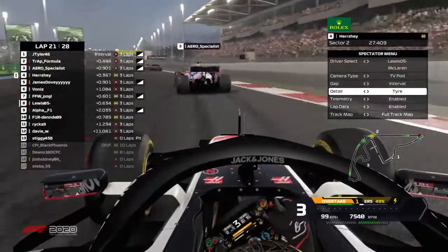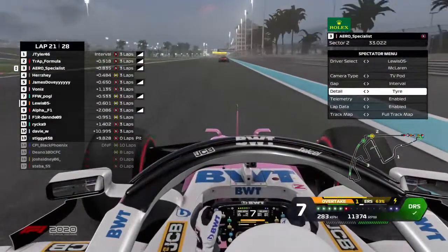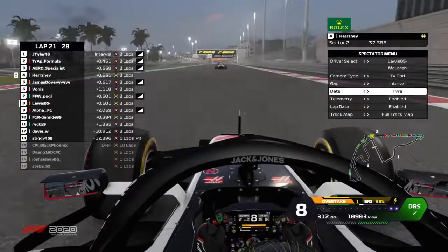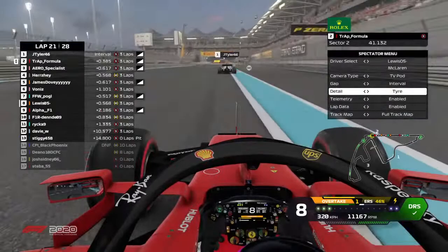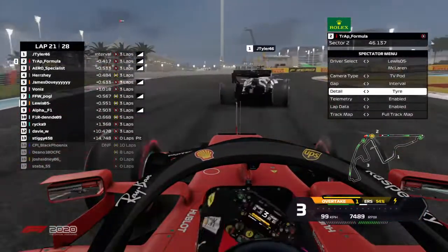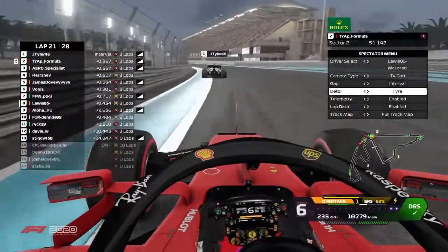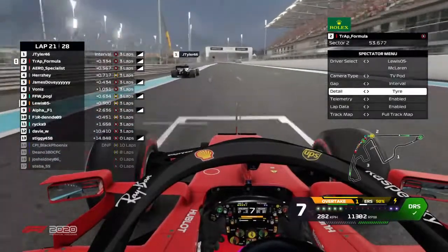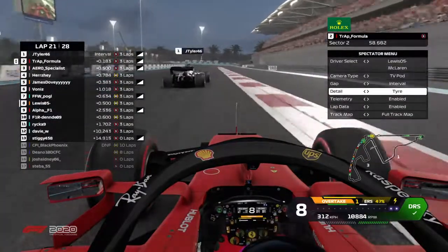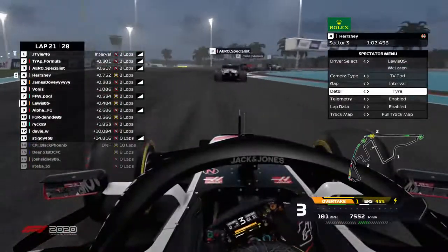Oh, tapping the rear of that Racing Point is not going to help out, but DRS will help them out this lap. Aero Specialist will have DRS and has got more ERS. Of course, Heresy's best move right now is just to save. Trap Formula has got DRS, but is going to save the ERS before using it on the second straight. We do see Trap Formula is not using any ERS right now. We could see him playing the long game and leaving it until the last minute to get that move done, which is the key thing to do in racing, to leave things till the last minute so they cannot get you back.